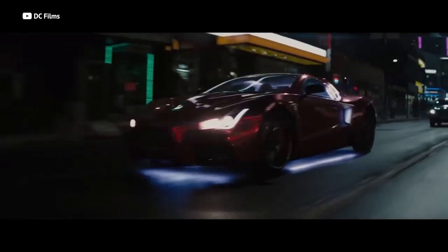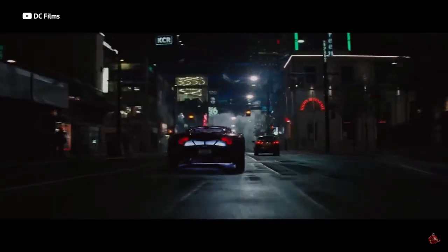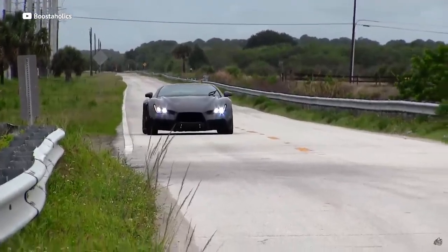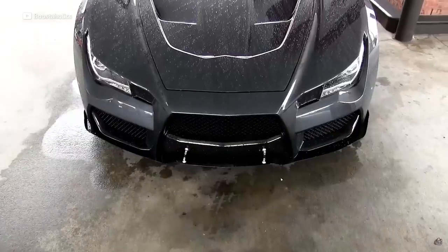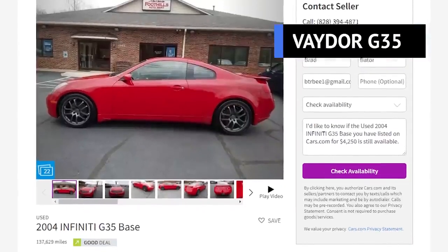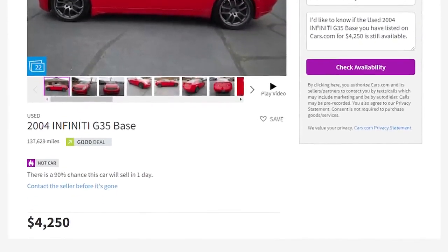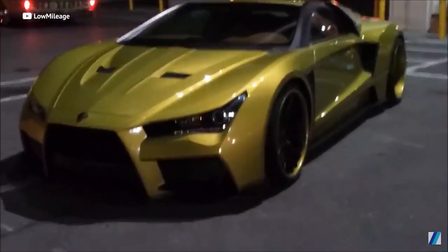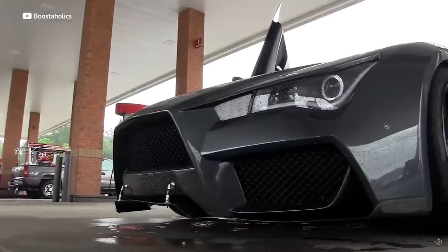Oh, and the honorable mention real quick, if you've seen the Suicide Squad movie, then you've seen this car before. Yeah, I call it the Lamborghini because it's like a Lamborghini and a Bugatti had a baby. And this cheap car that'll make you look rich was the product, AKA the Vader G35. And all you gotta do is take an Infiniti G35 that you can snag for around 4K. Strip it of all of its cosmetics and bolt on that 11K Vader fiberglass kit that makes this thing have supercar looks without the supercar price.